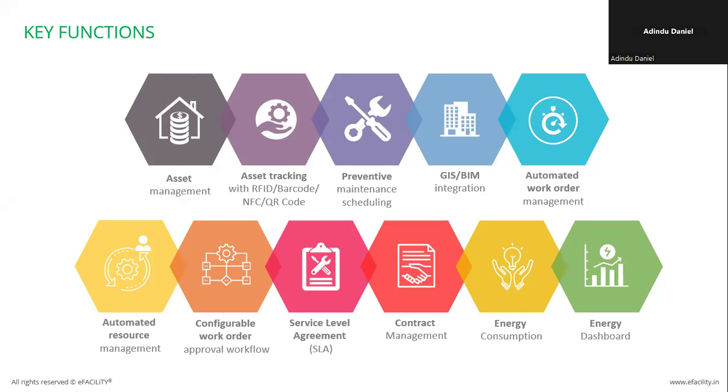Then apart from that, we have contract management, energy consumption, and an energy dashboard is also available. In the energy dashboard, you can integrate with the building management system or smart meters or IoT. You can view the data, like what the trend is, what the electricity consumption is, what the water consumption is, the solar consumption. All these details you can view in a single dashboard. So that is the strength of this energy dashboard.